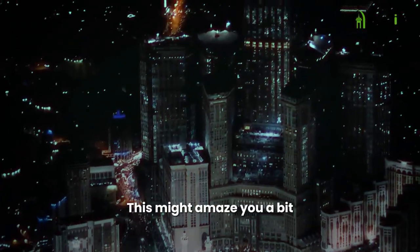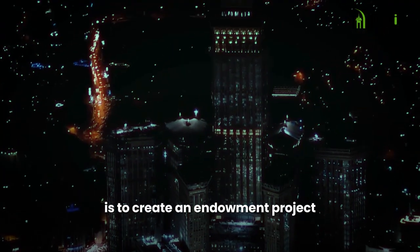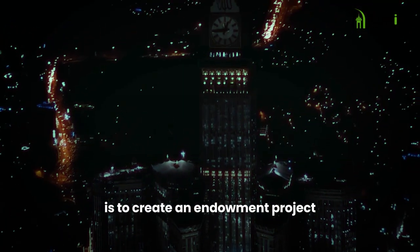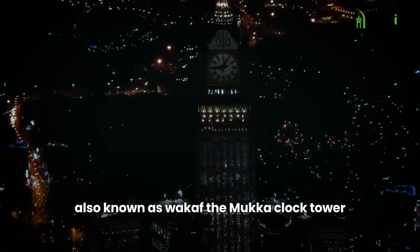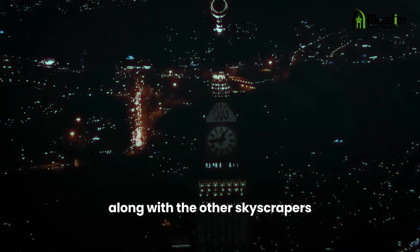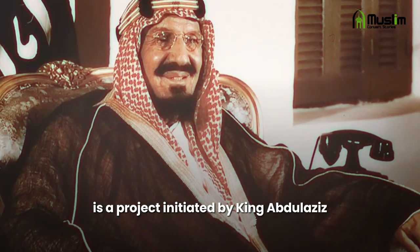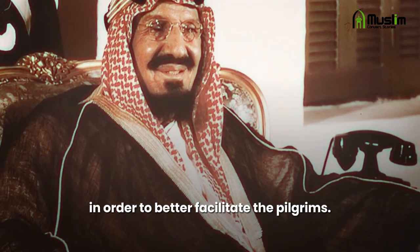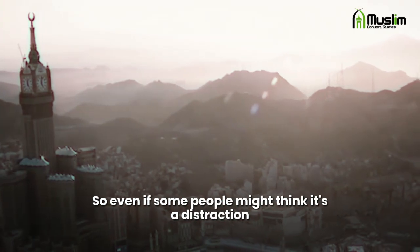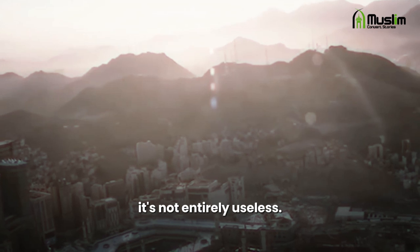This might amaze you a bit. The entire idea of the project is to create an endowment project also known as Waqf. The Makkah Clock Tower, along with the other skyscrapers, is a project initiated by King Abdul Aziz in order to better facilitate the pilgrims. So even if some people might think it's a distraction, it's not entirely useless.